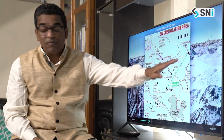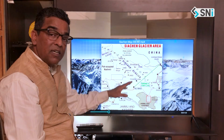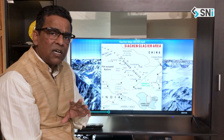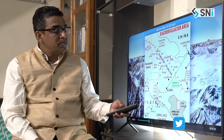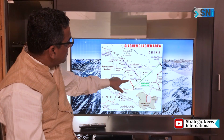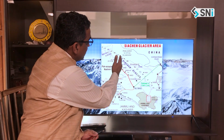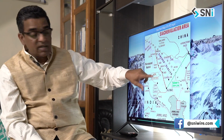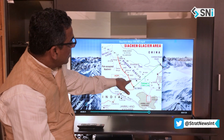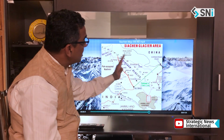Having got alerted to this perfidy of Pakistan, India protested and decided that a preemptive action had to be taken. And that is how on 13th April 1984, India launched Operation Meghdoot to get its troops along this line. This red line is along the Saltoro Ridge. This Saltoro Ridge divides or oversees the Siachen Glacier. Basically, the Saltoro Ridge has 3 passes. These passes had to be occupied to prevent Pakistani ingress into Siachen Glacier.